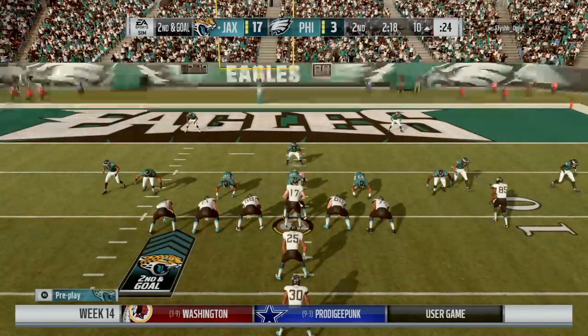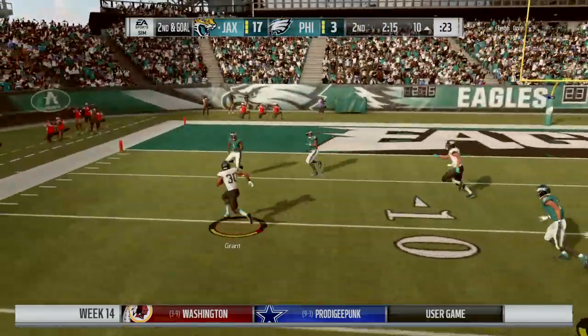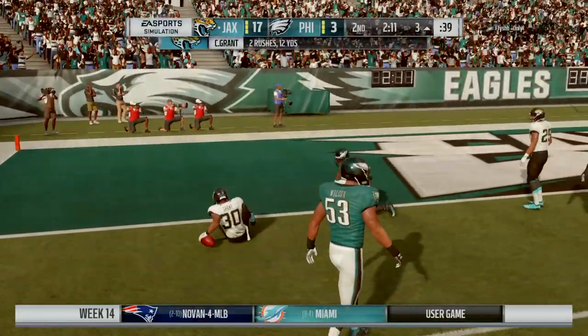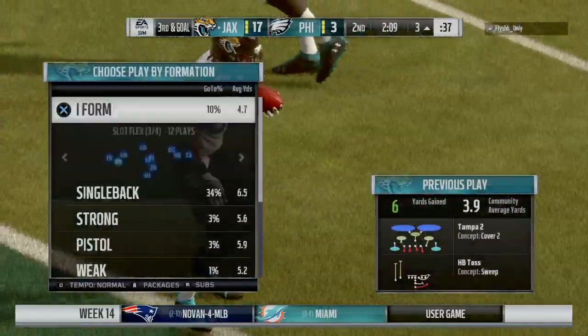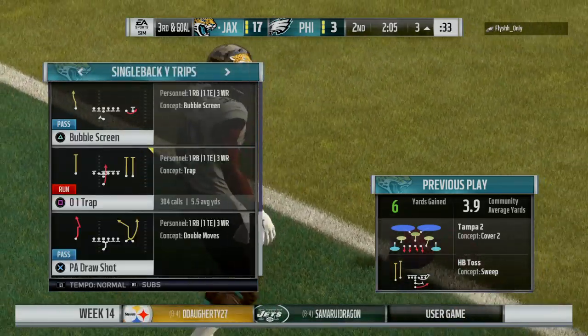Another shot from the 9 on 2nd and goal. They get it to him running left. So a good spin move there before he's taken down. A nice little gain. A nice run there as he picks up 6. It's going to be 3rd and goal now.